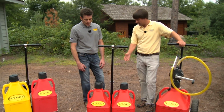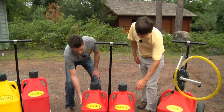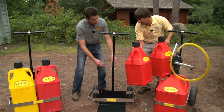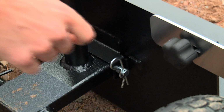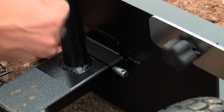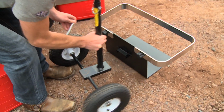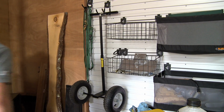Yep, definitely. And when you're done with it, it's easy to pack away too. It is. We have an aluminum band that wraps around all the different container sizes. We have a pin right here that you can pull to telescope this handle down. And we have a pin back here that you can pull the whole axle assembly away from the load plate. For storage purposes, if you want to put it up in a garage or up in the rafters, it stores nicely and you can save some space in your garage.